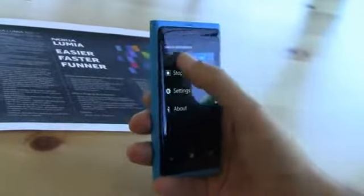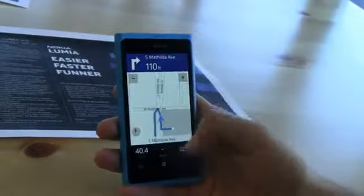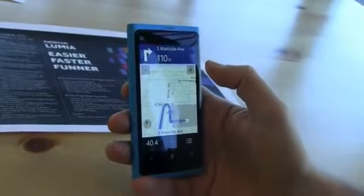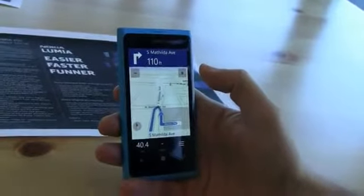And you can do 2D or 3D depending upon your preference. Terrific. And so that way you get free voice-aided navigation for the life of your device.